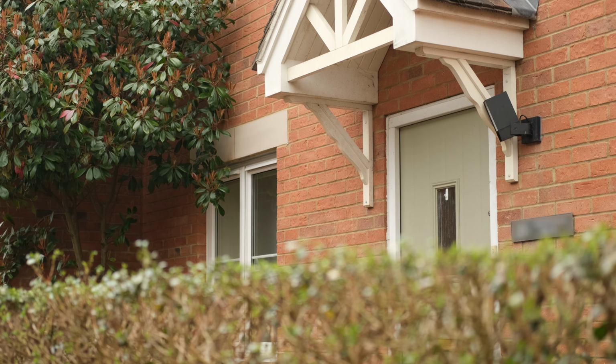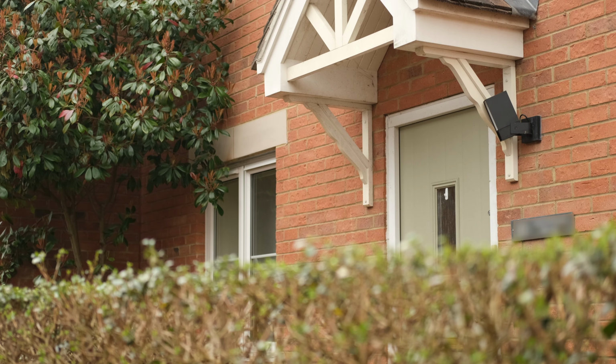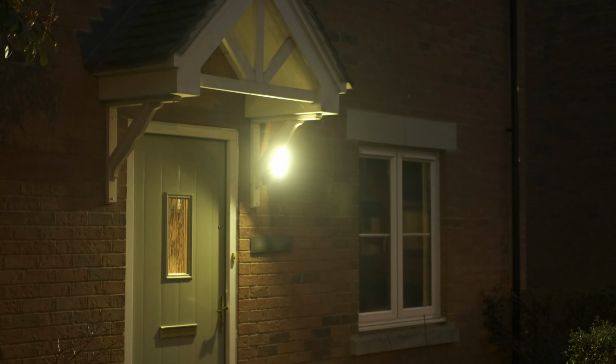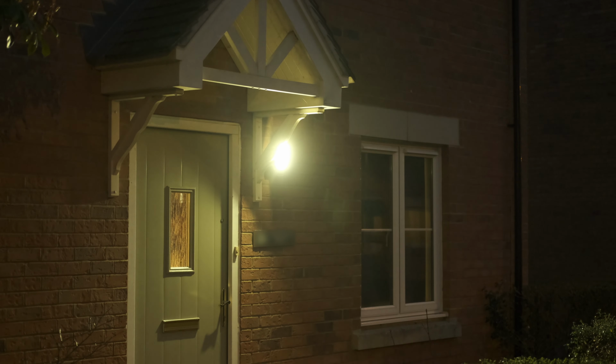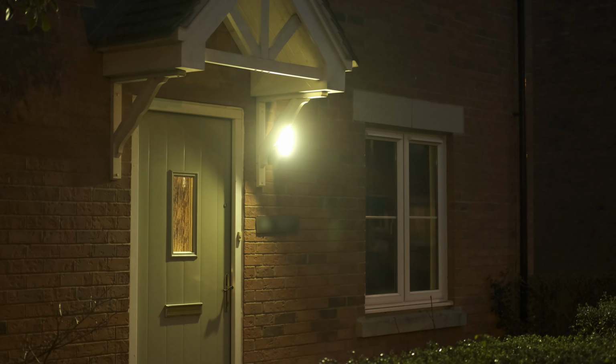The Netatmo camera actually replaces your outdoor lighting and includes a light of its own. This is brilliant because it means you're not just bolting on cameras to the house, you're actually upgrading a system that you already have. You already have wiring to the outdoor lighting points on your house. You can just swap it over and replace it, and it works as a really good outdoor light.